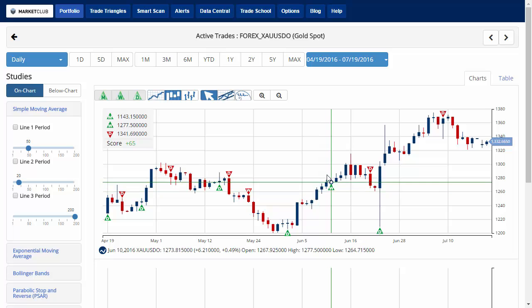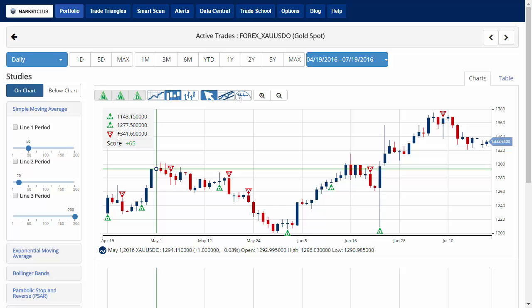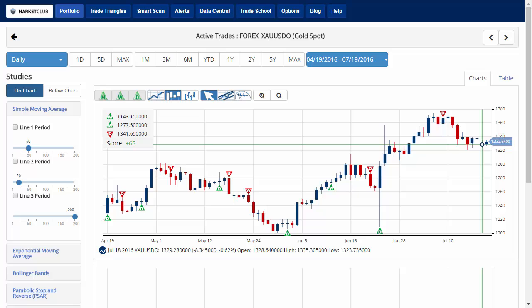Gold plus 65. Currently in a sidelines position based on a red daily trade triangle triggering at 1341.69. Key level to watch for gold to enter a long position will be 1,338.90. So 1338.90. If we were to get above that level, we would issue a green daily trade triangle indicating a move to the long side in gold. Gold currently trading sidelines at a plus 65.